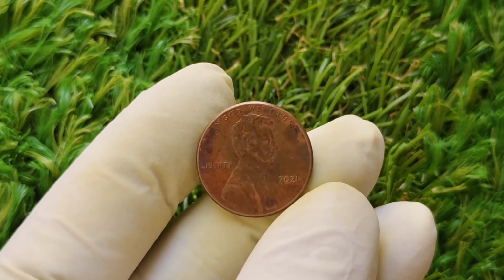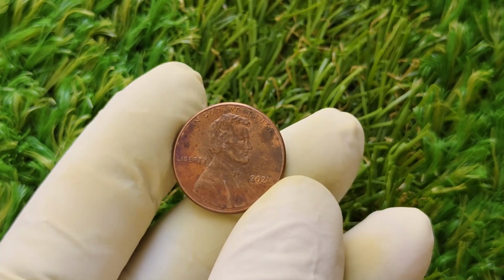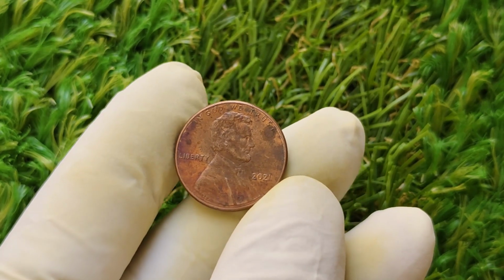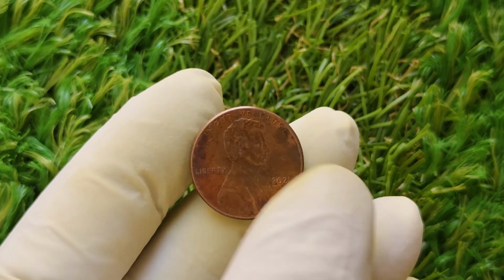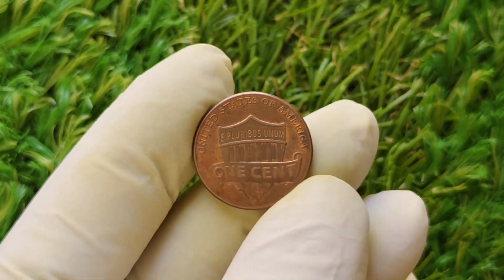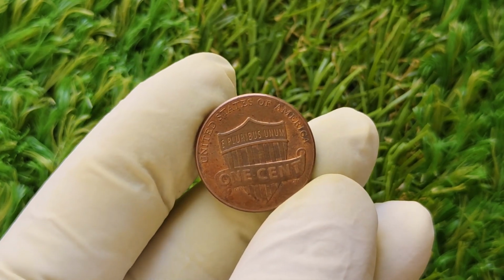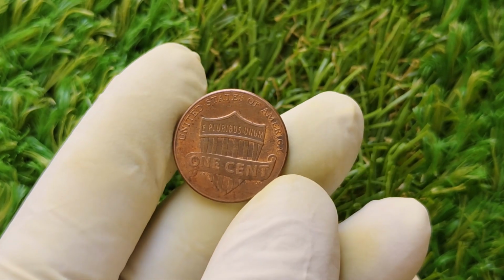older pennies. In terms of mintage, the 2021 penny was produced in very large quantities at the United States Mint facilities in Philadelphia and Denver, making it a common coin in everyday circulation. However, despite its commonality, there are specific versions and mint marks that collectors look out for, which can affect the coin's value. This brings us to the topic of value and worth in today's market.